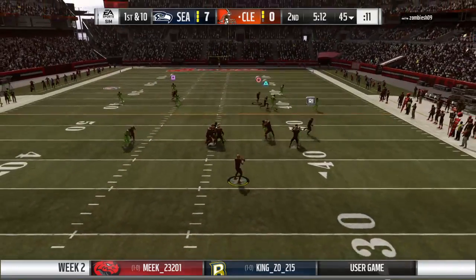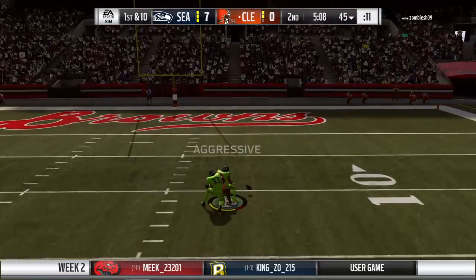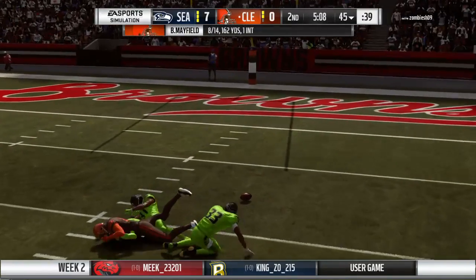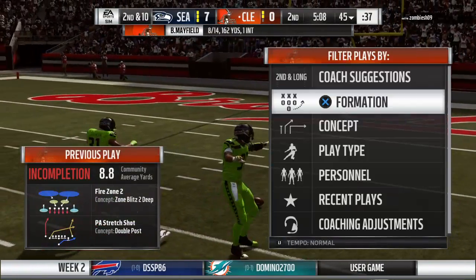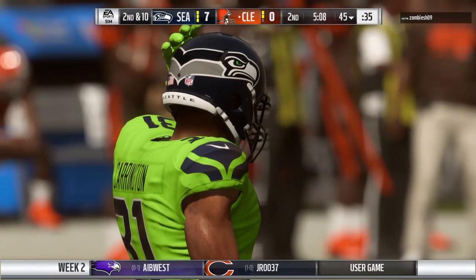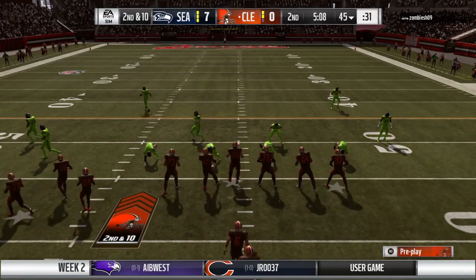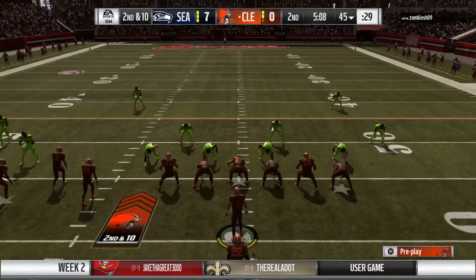Mayfield off the play fake. He's going to fire one deep over the middle. He couldn't quite hold it. Got hit. Ball pops out. Incomplete. And you just know when that play call came in, their eyes lit up, because anytime you get a chance to take a big shot downfield, that's a lot of fun, and they missed an opportunity.